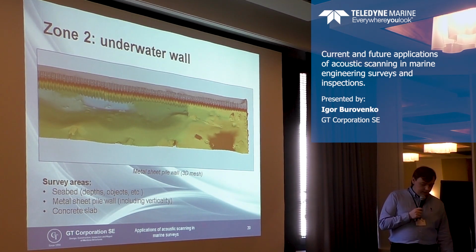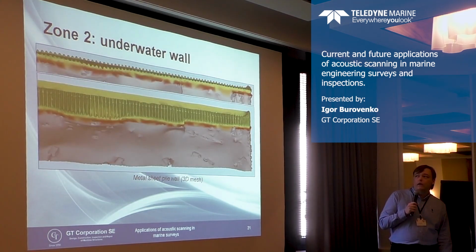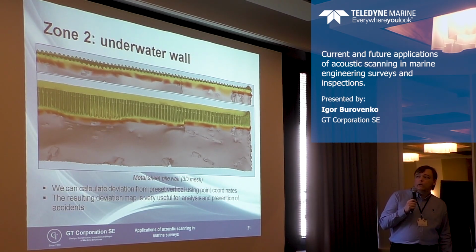The seabed is okay, it works with us, but how do we measure verticality of the metal sheet wall using scanning? We rotate this picture again for the vertical view, and we can see that if I take the coordinates of the points and measure their coordinates from the verticality of the concrete head, the plane which is above water, there is a concrete head of rectangular form, I can measure the deviation of each individual pile in the sheet wall.